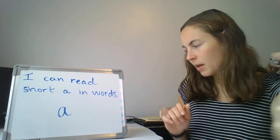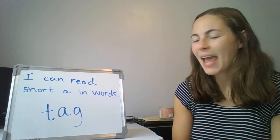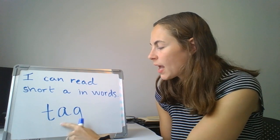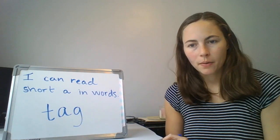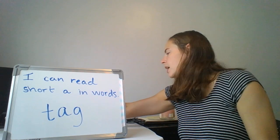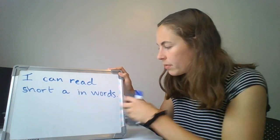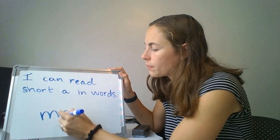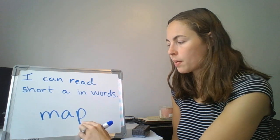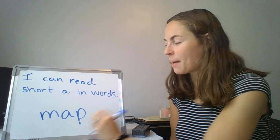Here's my first word that I'm going to use with A. Okay, I made the ah sound the middle sound. My word, if I segment and blend this word, is tag. Okay? And if I change my word, you can segment and blend the next one with me. Let's try. Let me erase the whole thing. Okay, now you try. Map is our new word.